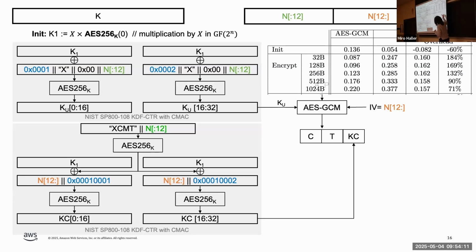Those are numbers measured on a C6i instance. That's an Intel Xeon 3275, I think. That's a powerful Intel processor. It's Ice Lake, I believe, and it has AVX512 capabilities. So the AES-GCM in it is highly optimized. It actually processes up to 16 blocks in parallel.